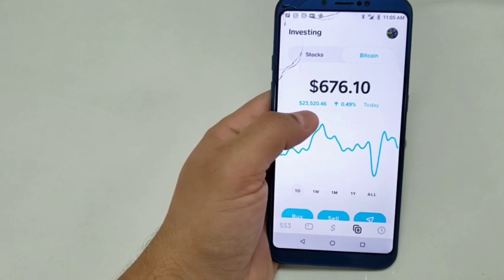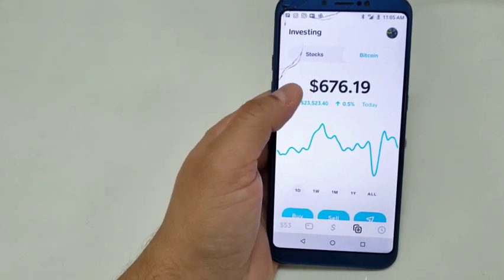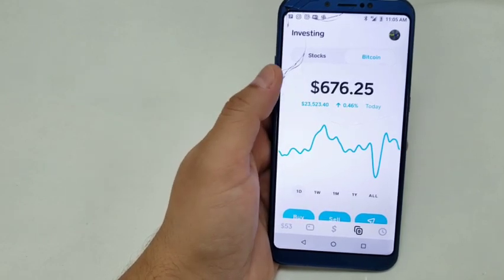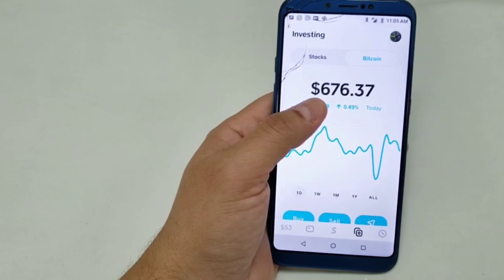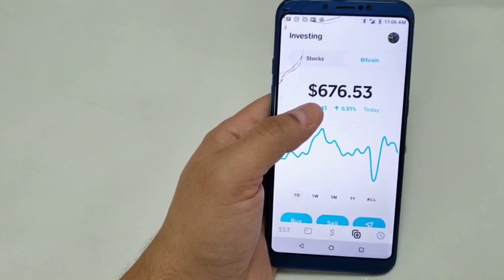See, that's 23,520. I'm just looking at the dollar amount because that's an easier number to remember. So we see that it's going back up again. So I would easily pull out like $1, $2 out of here. Let's see if I can get $2. Because if it's $2 and you do 15 transactions a day, that's $30 a day.